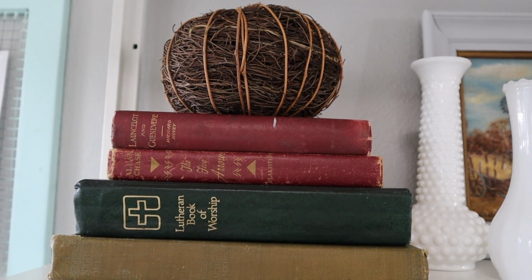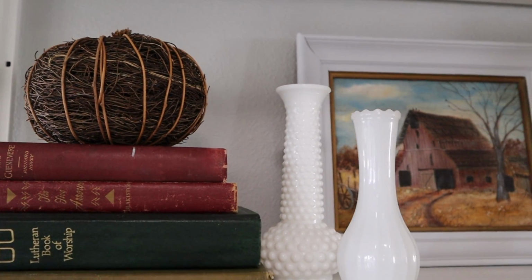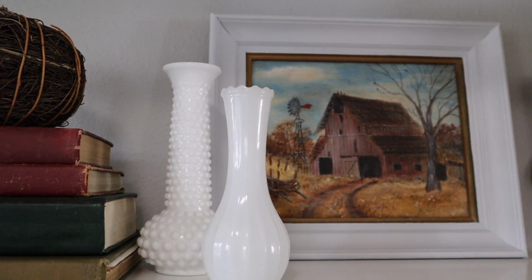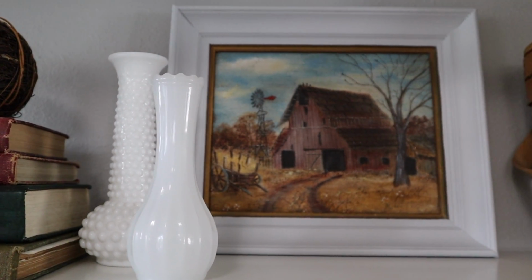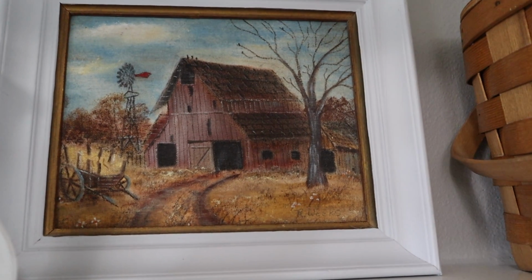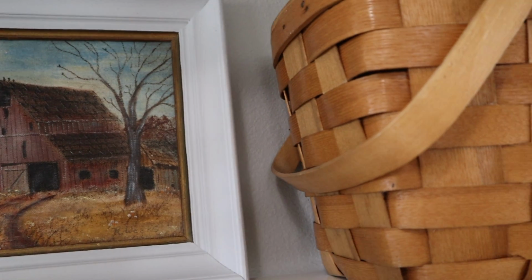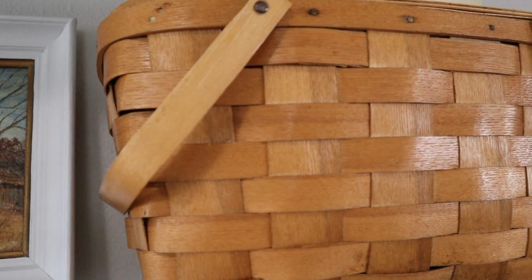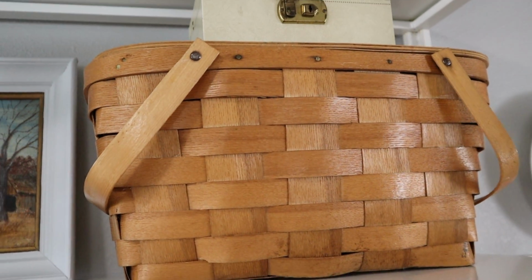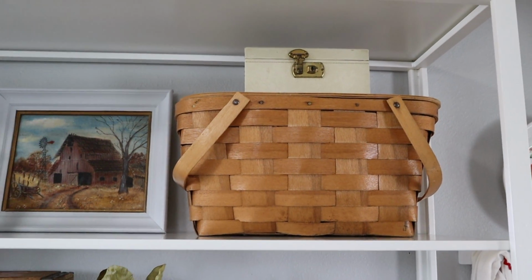The next shelf starts with a stack of meaningful books. The hymnal was my grandparents'. I have some cute milk glass layered here with this sweet barn painting I got at a yard sale this summer. This painting reflects perfectly the area where we live. The large basket here I also got at a yard sale, and it discreetly hides storage for me. Atop it is my grandma's jewelry box filled with the letters she wrote to me. I miss her most this time of year.